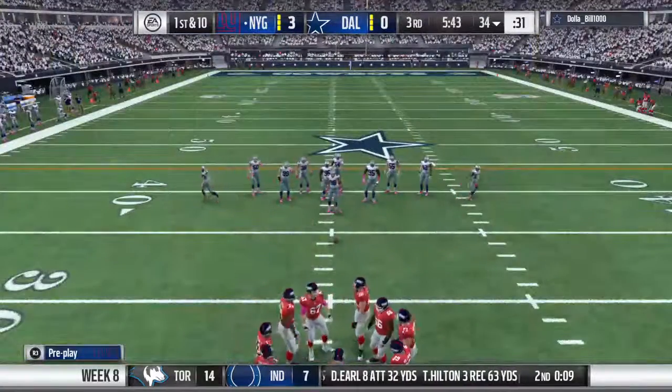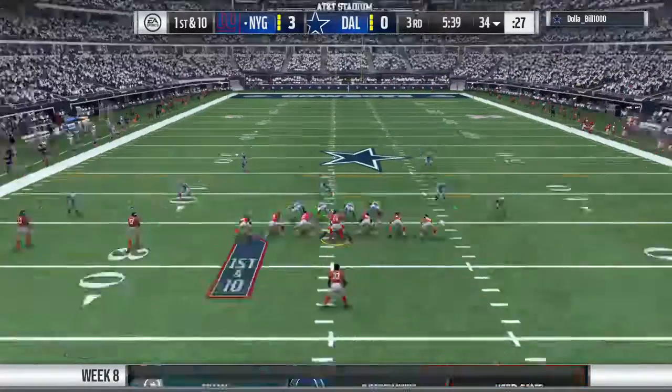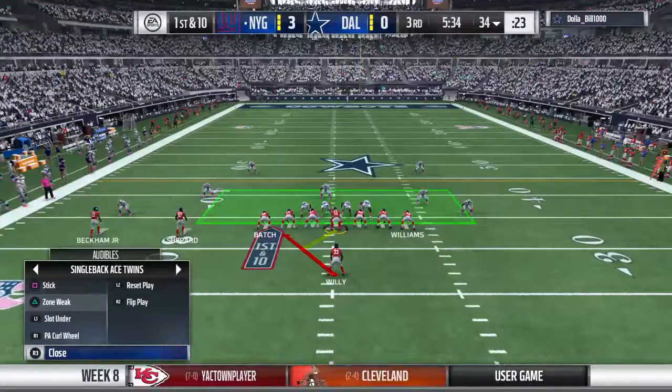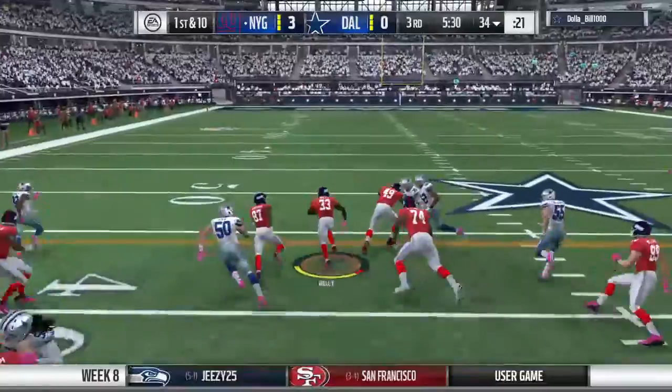First down and 10 now for the offensive group. And on the outside, they're playing press coverage. Here we go now. Green, 30. Detroit! Detroit! Here we go. Detroit! And on the ground they go with a running back.